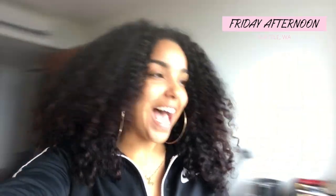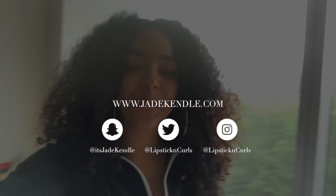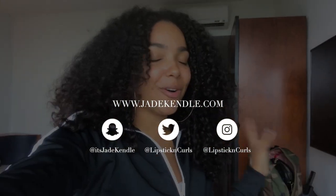I just got to my room in Seattle. This is my view, a tree and some streets, but you can kind of see out there, back there a little bit. But my room is really nice. And I already love this hotel because they literally had champagne waiting as I checked in. So I was like, hell yeah, I'll take a glass of champagne.